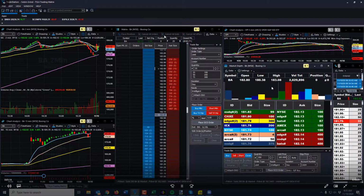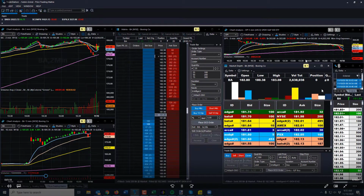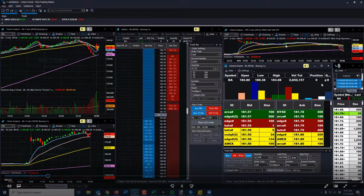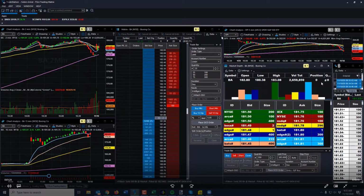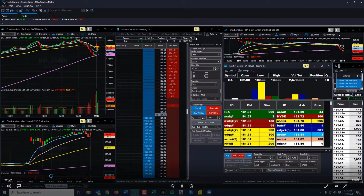I popped through the 183.08 level, and I think that was my chance. It didn't work. I should walk away. But here I am thinking, okay, we got some more to go. So I'm going to pause for a second, let it catch up, and we'll continue on.